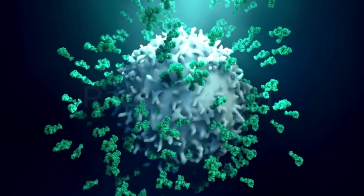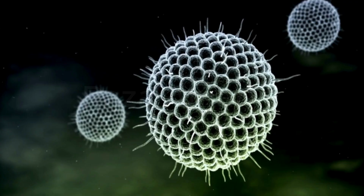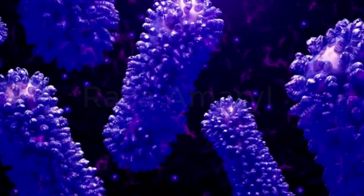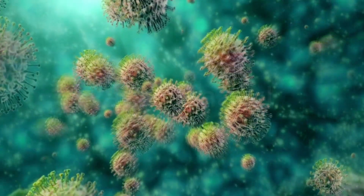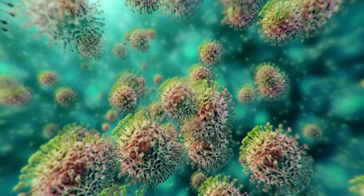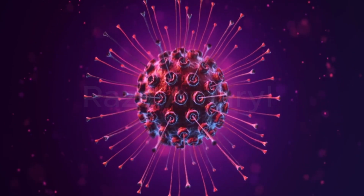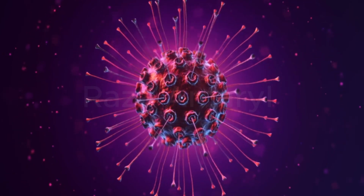2. Adaptive immunity. This is a more specific and targeted response that develops over time. It involves specialized immune cells, called T and B lymphocytes. When a pathogen is detected, these cells create antibodies that specifically target and neutralize the invader.